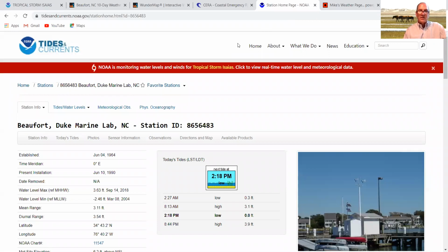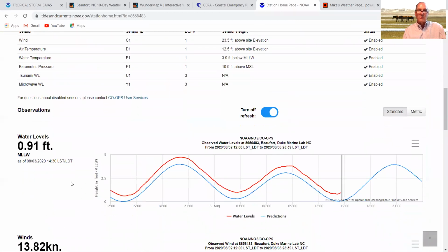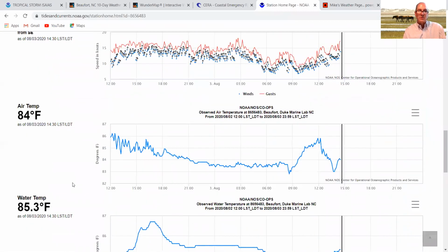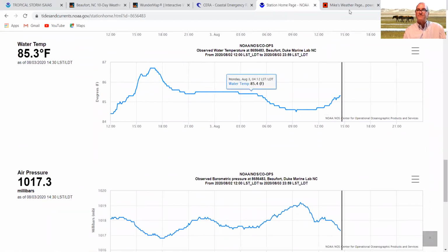If you're interested in some localized data here, you can look at the NOAA weather station at the Duke Marine Lab, and that has information on tides, not only the forecast, but the actual tides. It has information on winds, air temperature, water temperature, and then barometric pressure as well.